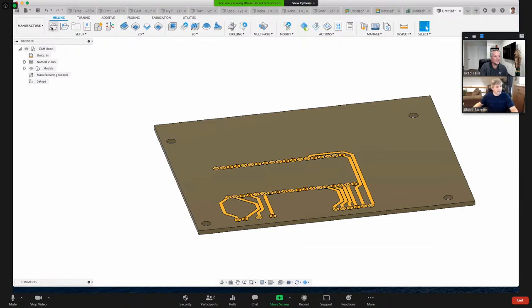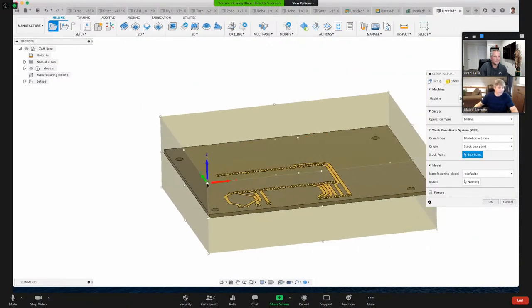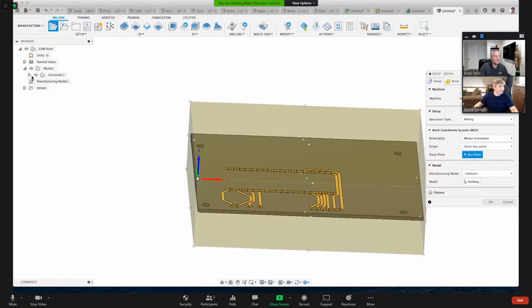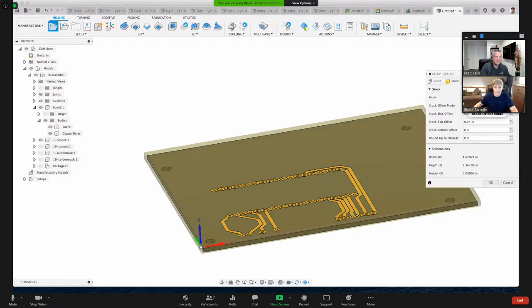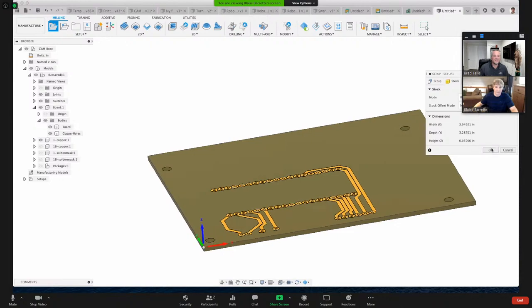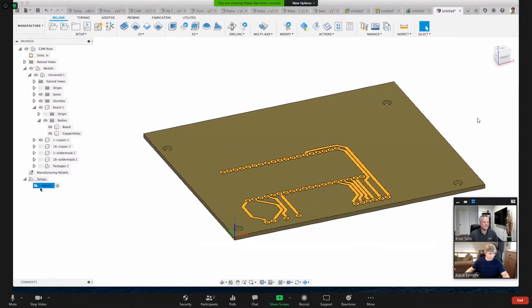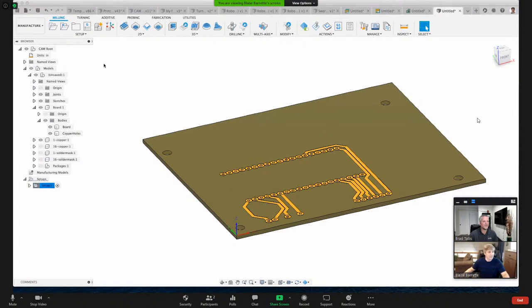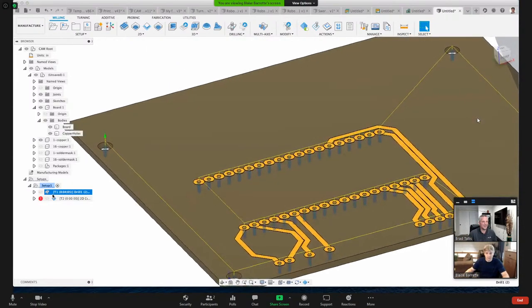I'm going to create a new setup. This will take about a second or so. Here we go. I'll place my work coordinate system right here. And now my model will be this body here, the board itself, and the stock will be relative size with no additional stock. There you go. That's it for the setup. That's all we need. We'll need the copper traces. But still, now we have to generate and create toolpaths. I created a template for milling PCBs. So there you go. I have my toolpath. If I generate this, all my holes are picked already.